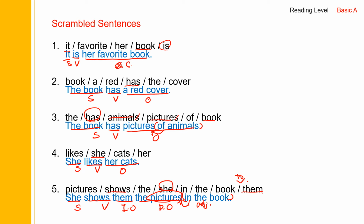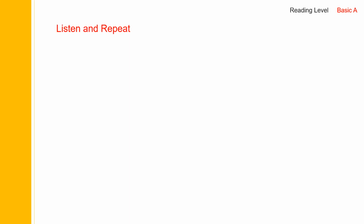It is her favorite book. The book has a red cover. The book has pictures of animals. She likes her cat. She shows them the pictures in the book. Okay, now let's listen and repeat.